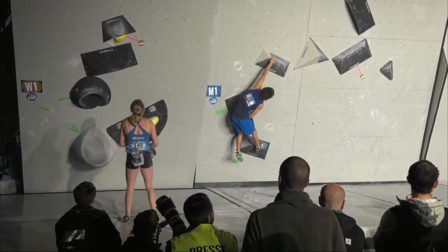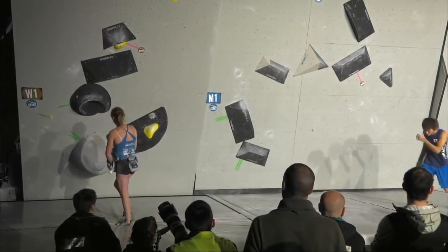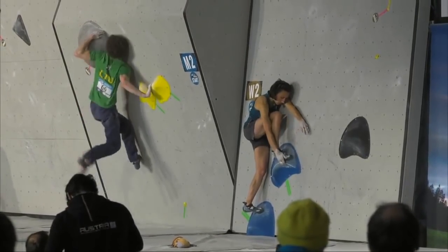I think she prefers. So Tomoe, straight on, not too much of a look. Yeah, wow. He's trying it dynamically. That was our guess when we looked at it.